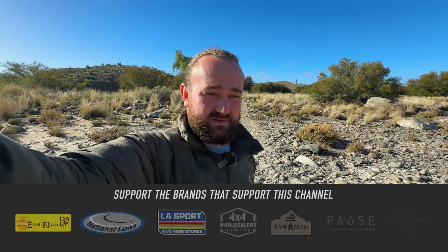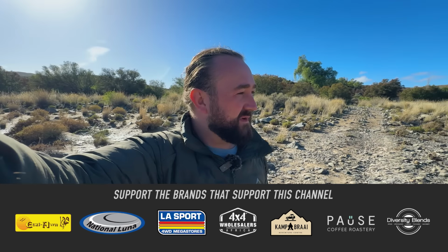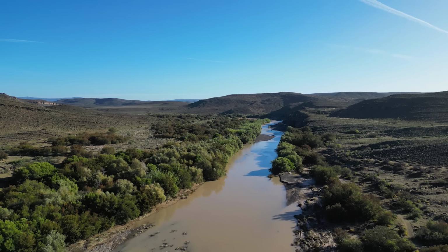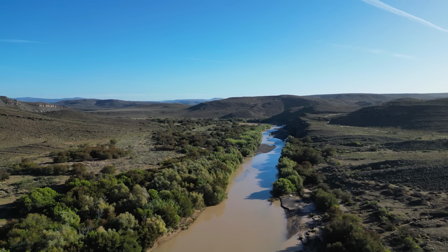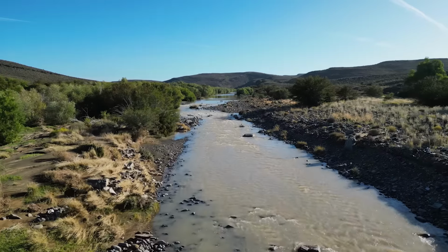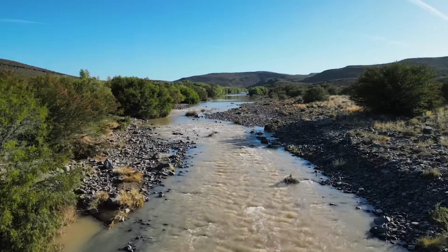We're going to be leaving the Buffels River quite soon and moving in a southeasterly direction. I've also heard some good news that the Meiringspoort road is open, so we don't have to do any crazy detours, which is great. So we'll probably spend a bit of time here, have some breakfast, charge some camera batteries, and then slowly start making our way towards our next spot, which is Eagle Falls.